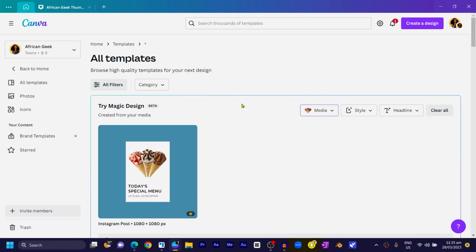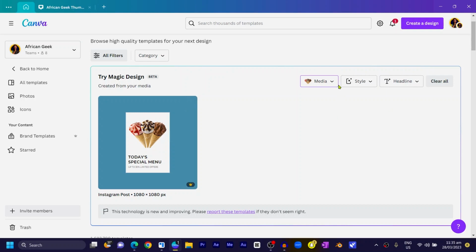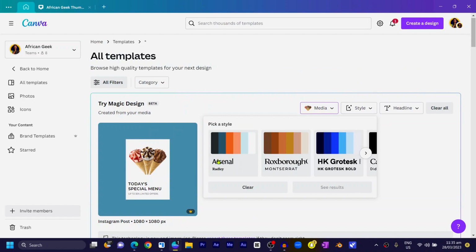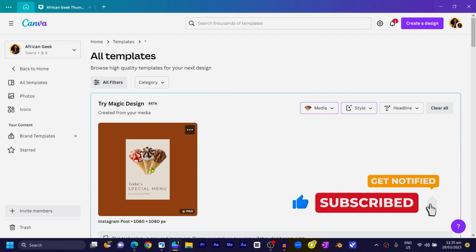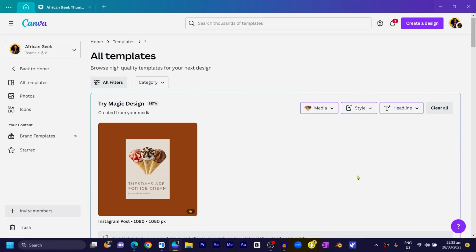So I'll just select that, and it should create some designs for us just off the bat. And here we can see Canva is trying to create something for us, but this is not all. You can actually customize some of these things. So let's see some of the things you can customize. We have media, so if you choose, you can add extra files. You have style over here, so we can also customize the colors and fonts. So we can choose this to see how the whole thing is going to look. Then we click on see results, so you can see that there's been an update on our design. Then the headline, so I just want to say Tuesdays are for ice cream. Now I just click on see result, and you can see it's been updated.